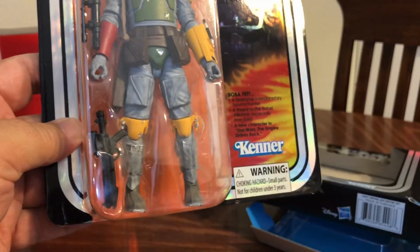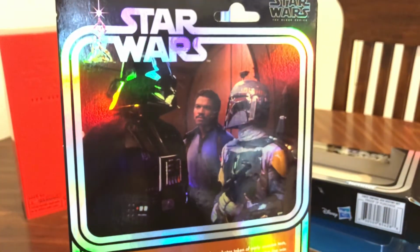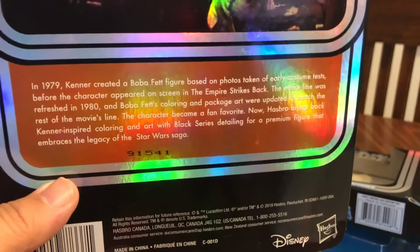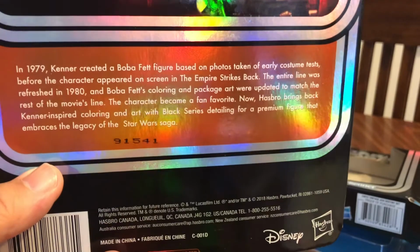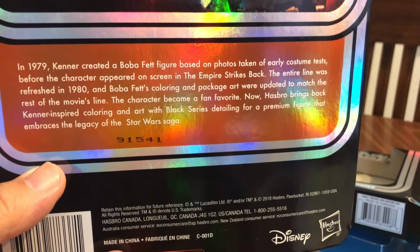You can see that there's 2 pieces, which I find very interesting. It does take away from the effect of the vintage card there on the bottom, but I'm not going to complain too much about that. The back of the card, you can see we get a picture of Vader and Fett with Lando in the background, and a little bit of information, which is weird because it says, Kenner created the Fett figure based on photos taken of the early costume test for the character that appeared on screen in Empire Strikes Back.